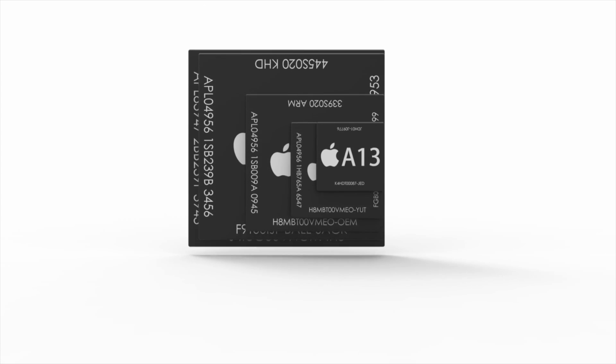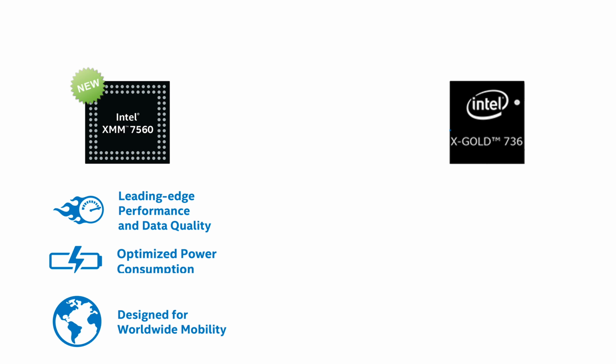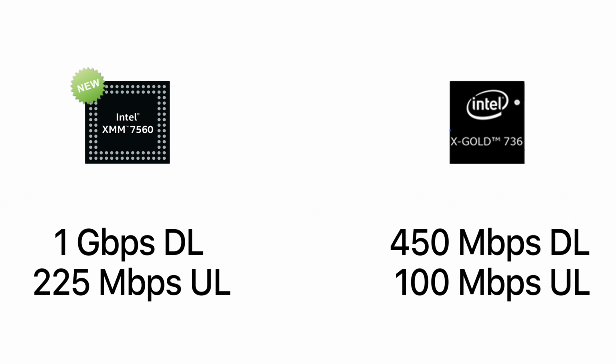Not something I usually talk about, but modems. So Intel has released its new modem called the Intel XMM 7650. And this is a huge upgrade over the iPhone 7. This is probably the one going into the iPhone 8 just because it's already released. It's on time for the production date of the iPhone 8. So it features 1 gigabit speeds. That's insane. That's over double the iPhone 7, which can do 450. Upload is 225, which again is over double versus the 100 the iPhone can do right now.